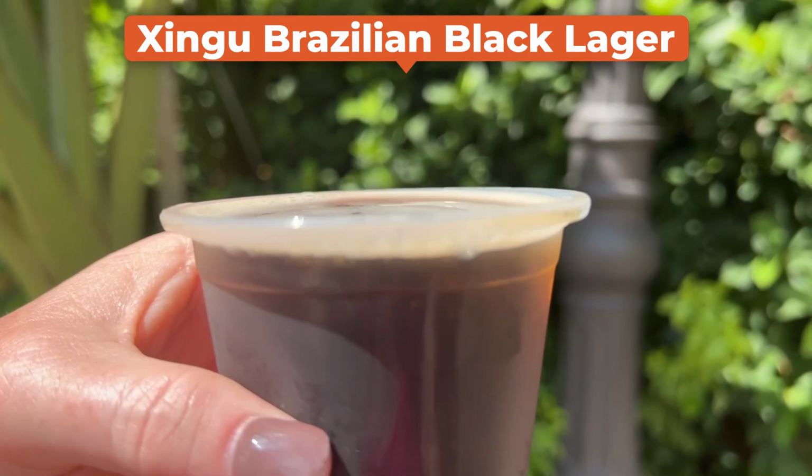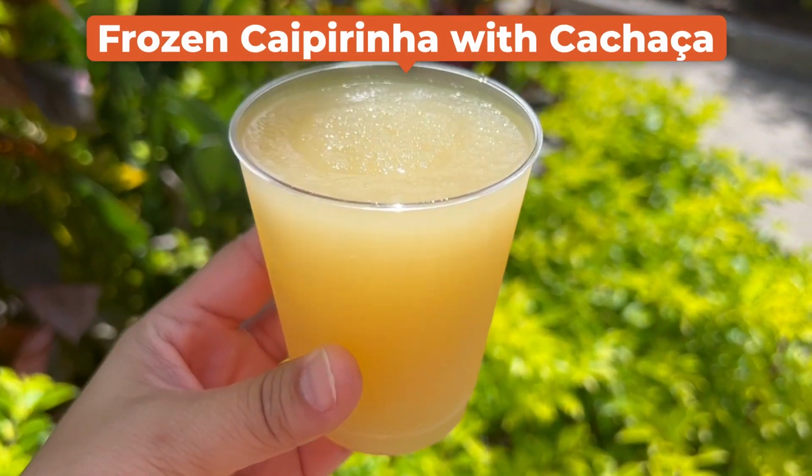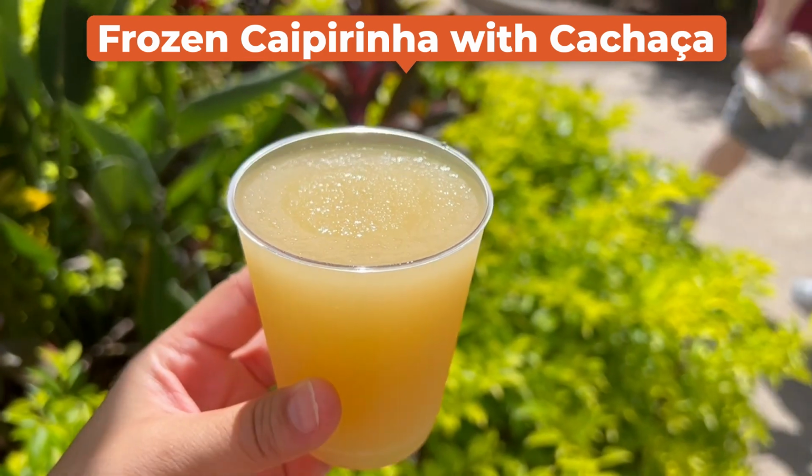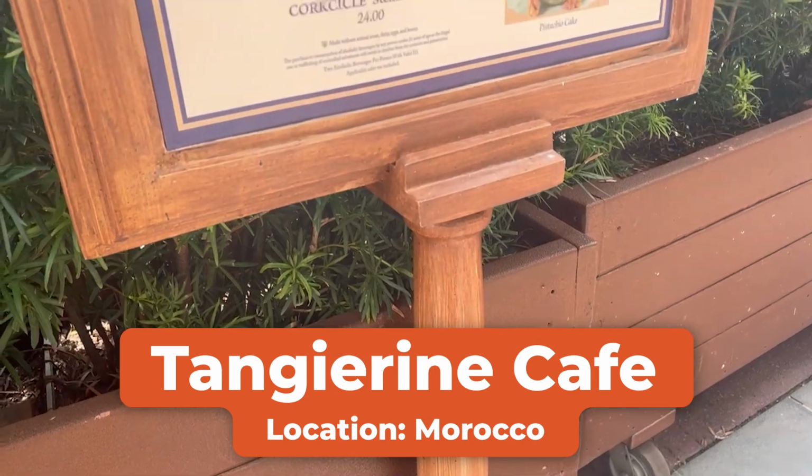You have the black lager and the frozen caipirinha, which is absolutely delicious. Just know that this price is a little steep. I think it's $12.50 maybe, so it's a little expensive. But if you're looking for something cool, skip the slushie in France and go over to Brazil and grab this one. We are in Morocco at Tangierine Cafe.